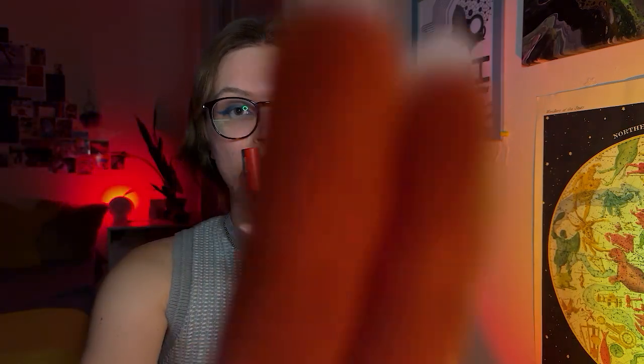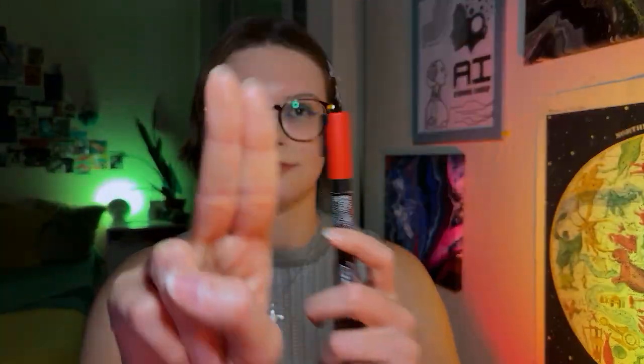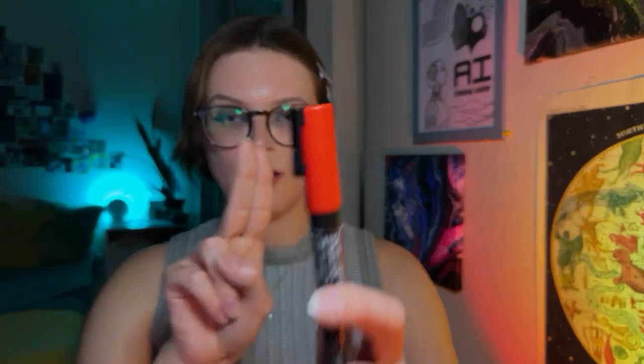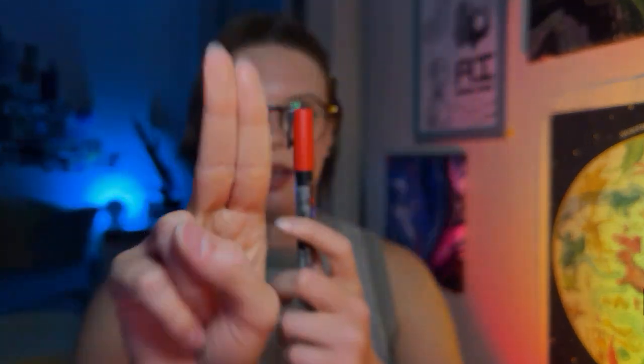Okay, so now when the light turns yellow, I want you to follow my fingers. When the light turns yellow, follow my fingers. You're doing really good. Now, when the light turns red, I want you to switch and look at the marker again. So you're following my fingers until the light turns red.